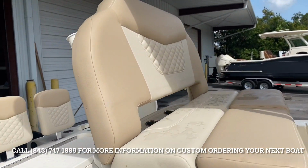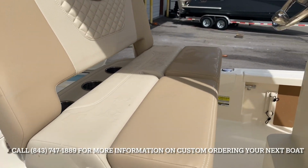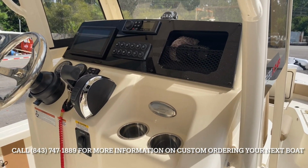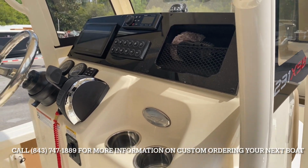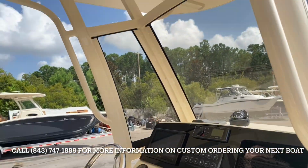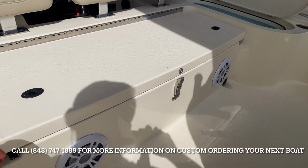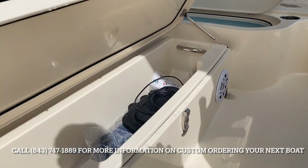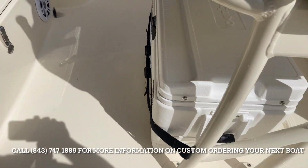Notice the diamond stitch upholstery. You've got bolsters that work independently of each other, so you can have a nice leaning post while your passenger sits. Black acrylic dash, Garmin screen, Fusion Bluetooth radio. Trim tabs with indicators. You got storage beneath the aft seat. Cooler beneath.